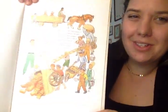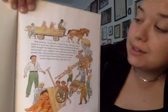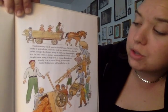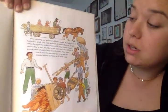The next morning, we all went to Peter's house. I love this picture. Look at all the things they have. We had a load of bricks in a small cart, nails and tools in a wheelbarrow. The girl's father brought the timber along in his horse-drawn wagon, and he had a saw, a ladder, some sand, and cement. So a lot of building materials.